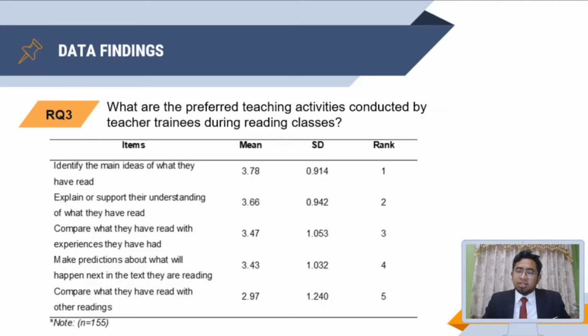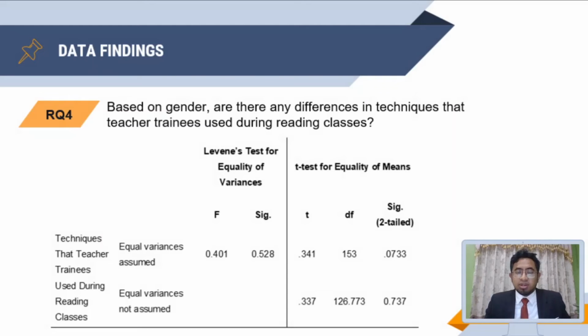And apart from that, the least conducted teaching activity during reading classes was to compare what they have read with other readings, with a mean of 2.97. The last research question was on the difference in technique that teacher trainees use during reading classes. Levene's test for equality of variance, significant value is 0.528, which is larger than 0.05.